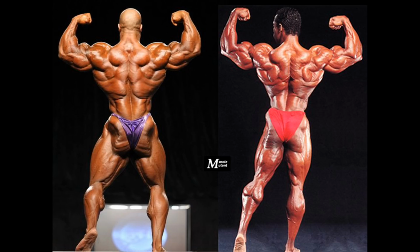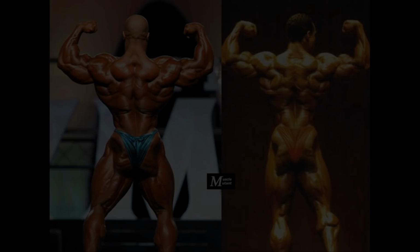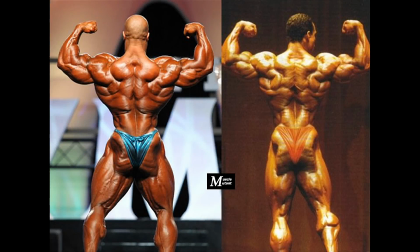Their lower section shows the size advantage Phil has in his wheels and his striated glutes. You can't say Phil's conditioning is better. He's just bigger and more huge in almost every single muscular group. But when it comes to conditioning, Flex here looks mind-blowing.